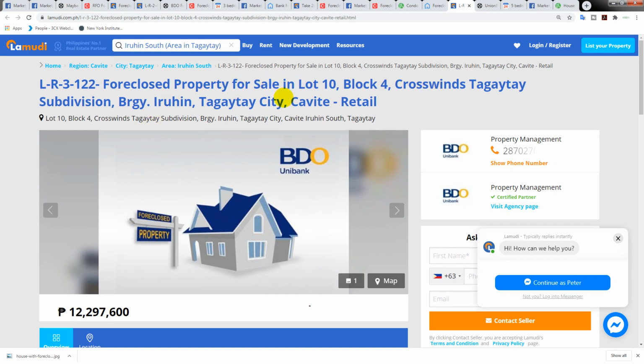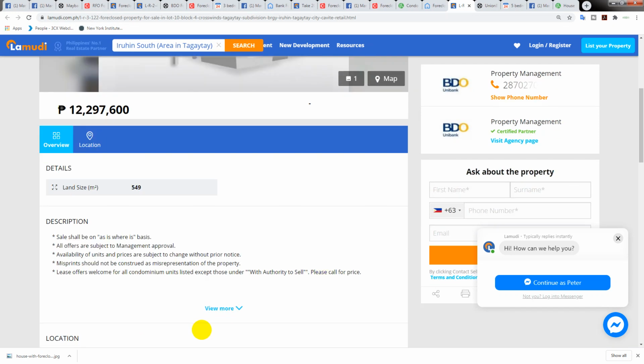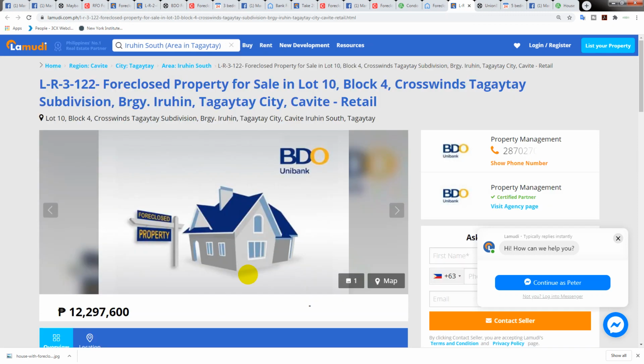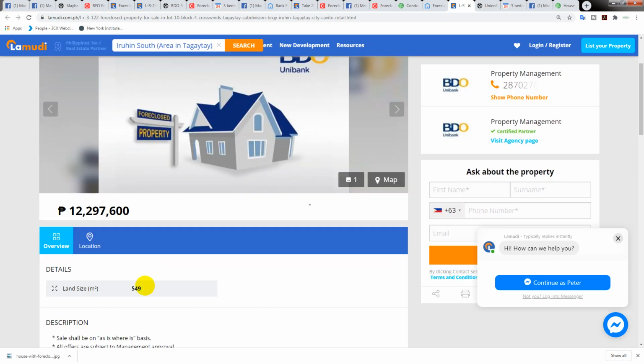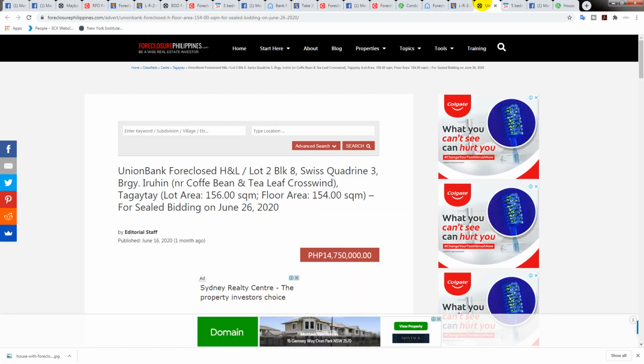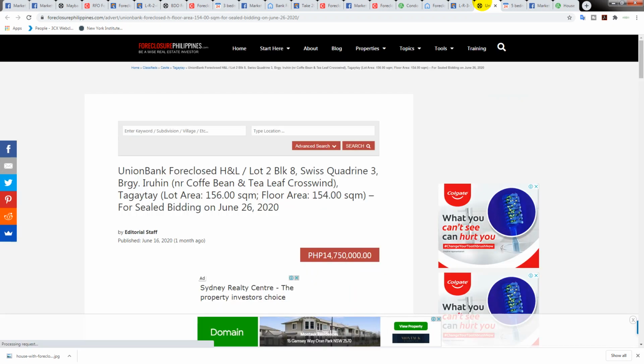No, I am wrong. I've clicked the wrong link. I am so sorry. It says it doesn't actually mention improvements, so there might not be a house on this one. I think this is just one of the lots, and this gives you a good comparison. They're asking 12.2 million for the bare vacant lot. But the reason they're asking 12 is the lot size. It is a very big size. It is 549 square meters. So sorry that one slipped in there. I did say I wasn't doing vacant lots.